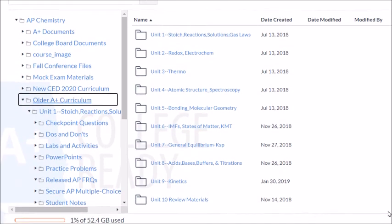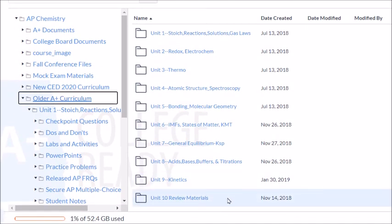One more thing that you'll find in the curriculum is a set of review materials. So after you've finished teaching the units, here's a set of review materials that you can use to prepare your kids for the AP exam. We've tried to think of whatever your needs are to make you successful. We've tried to put it here.